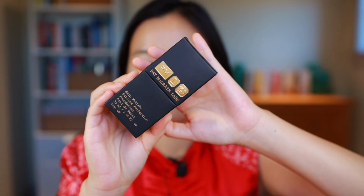So without further ado, let's get started with today's makeup look. So to start, let's go in with Pat McGrath's foundation.